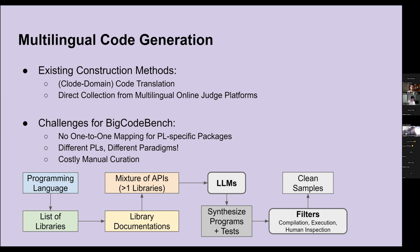So we propose a different pipeline to construct such a multilingual BigCodeBench. We collect a list of libraries and also the library documentations. We mix APIs from different libraries' documentations, then prompt models to do program synthesis, also with test cases. We iteratively filter based on compilation, execution, or human inspection to clean out noisy or failed programs or tests, and then collect the final clean samples. But it's just work in progress right now, so we will keep exploring how to enhance this pipeline.